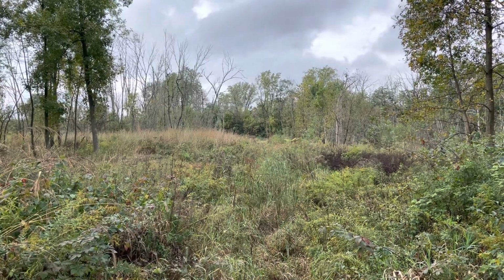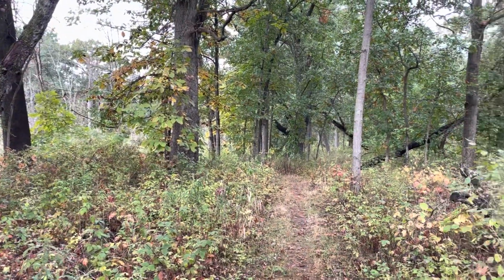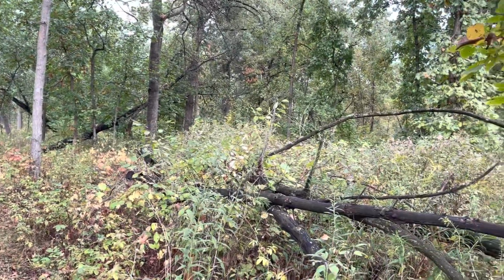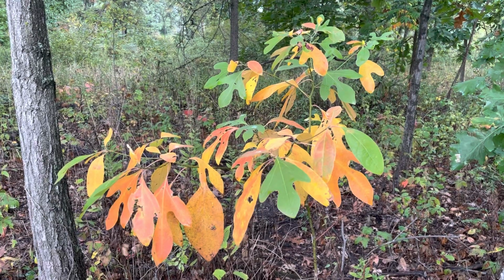That noise is the interstate. That's I-65 way back there. When I got to the parking lot, there was another vehicle there, but I don't think anyone else is out here because I'm walking through a lot of spider webs on this path. So hopefully no weird surprises up ahead. Hey, here's some fall color. To me, it smells like Fruit Loops. What about you?